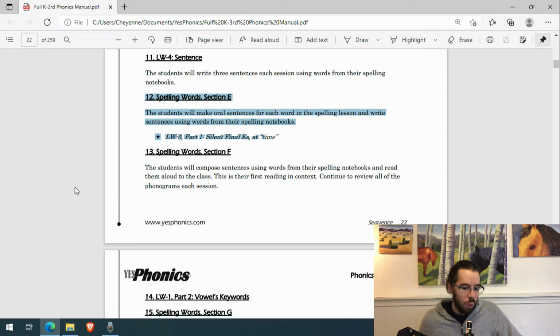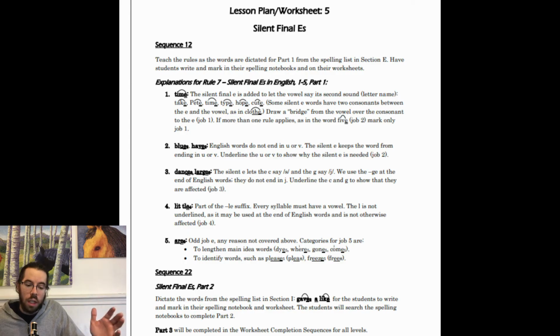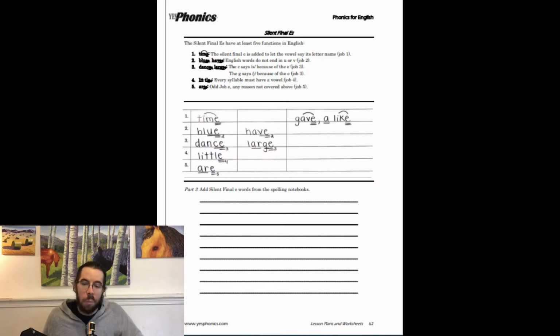Number 12, spelling words section E. The students will make oral sentences for each word in the spelling lesson and write sentences using words from their spelling notebooks. So a little key takeaway, lesson worksheet 5, part 1, silent final E's. And here is what that lesson worksheet number 5 will look like when we're teaching the silent final E's. You can go ahead and pause the video if you want to take a further look at that worksheet.